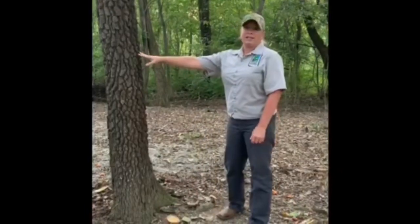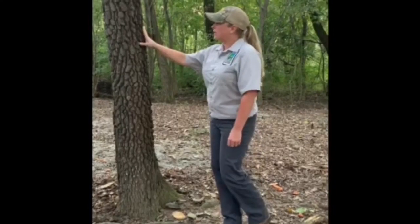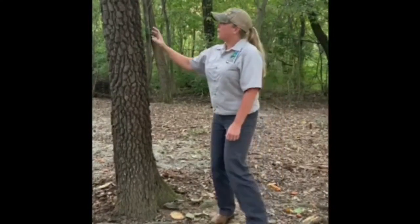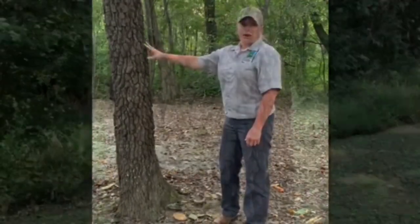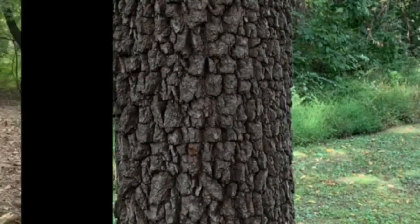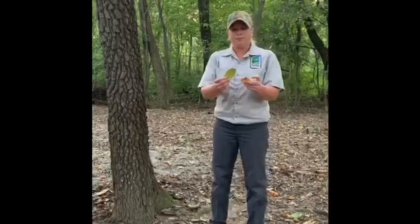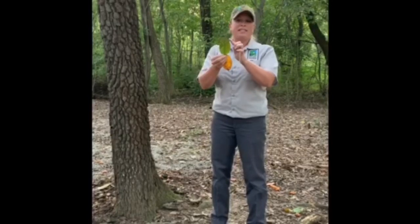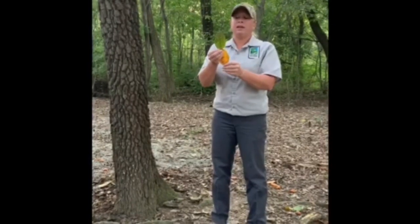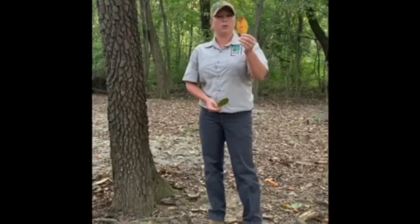Other characteristics that can help you identify this tree: the bark pattern really stands out. From a distance, if you look at this tree, it has dark, kind of brownish gray bark, but it's shaped in rectangular or square blocks. Also, by the leaf shape. This is a simple leaf, and the leaf margins do not have any teeth. This is called a smooth leaf margin. And this time of the year, they are green still in our area, but they're starting to turn yellows, oranges, and a little bit of red.